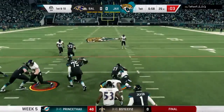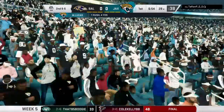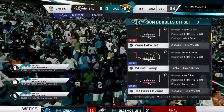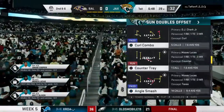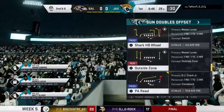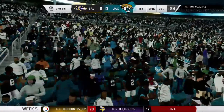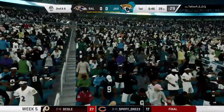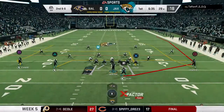On first down, it's Lucas. 4 yards the result on the first play from scrimmage. Second down. I call that play a success. A nice inside run sets up a very manageable second down. A very solid gain on that play. Second and 6, just inside the 30.